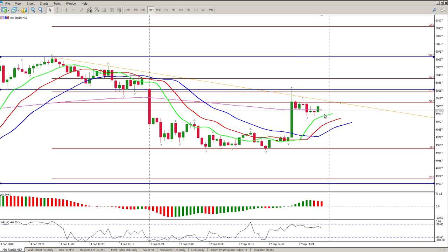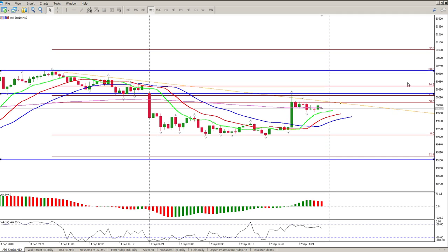If we stay below the high of yesterday, then you're looking for the downside target to be hit, which would be 49,195. And then obviously a break of those two levels would indicate a better short-term direction. So short-term, I'm looking at the rest of the week. So for now, we're in a range.